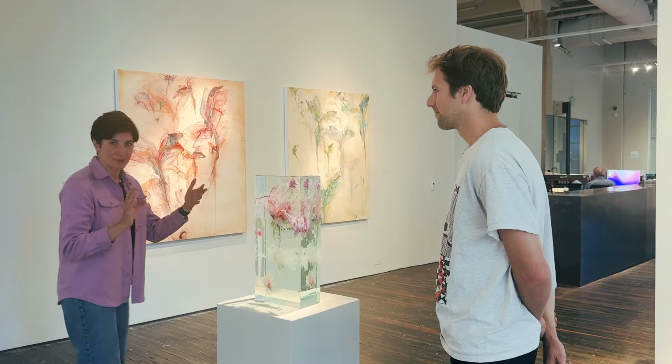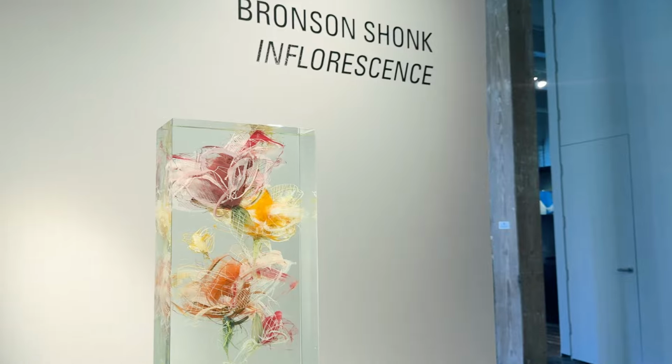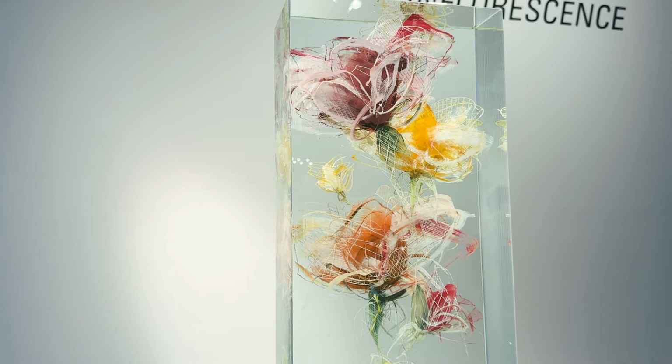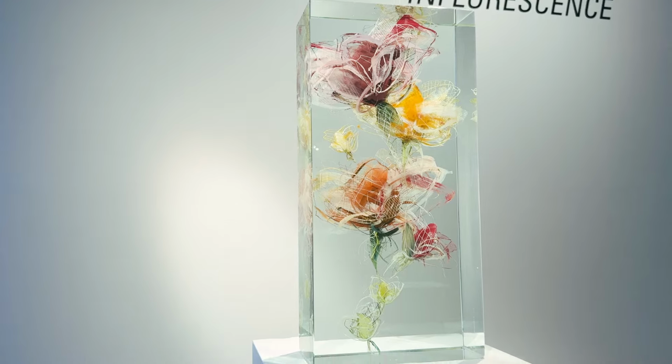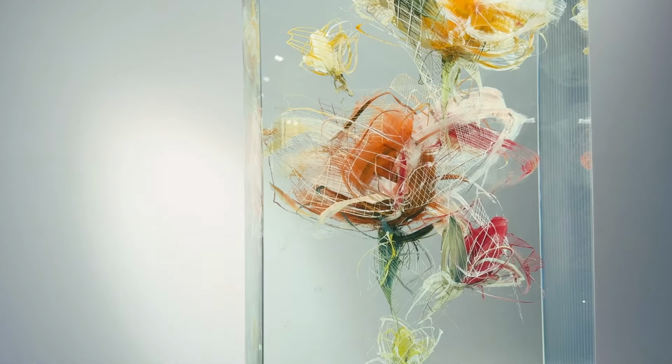It's really quite beautiful. The piece behind us here, this autumnal arrangement, is so active, right? Like you see a front layer, a back layer, and all the layers in between in this dynamic way.